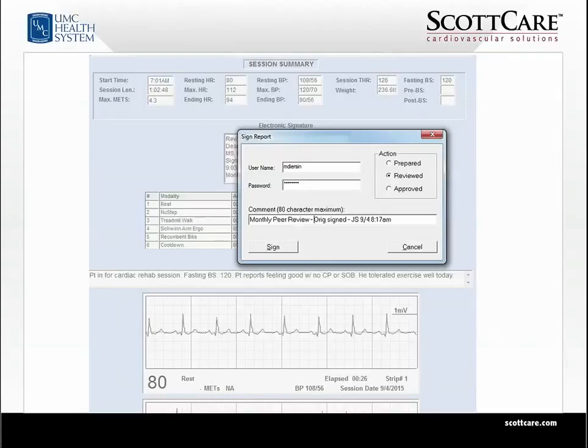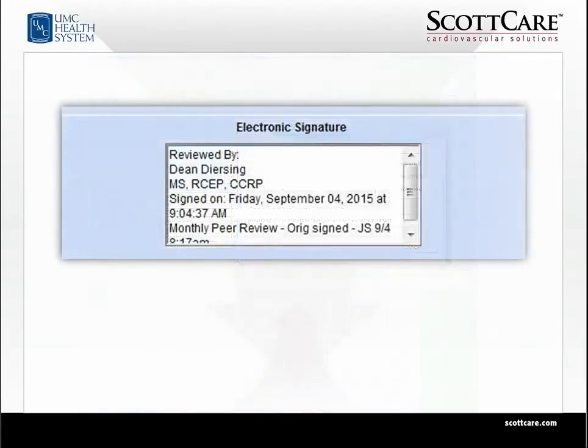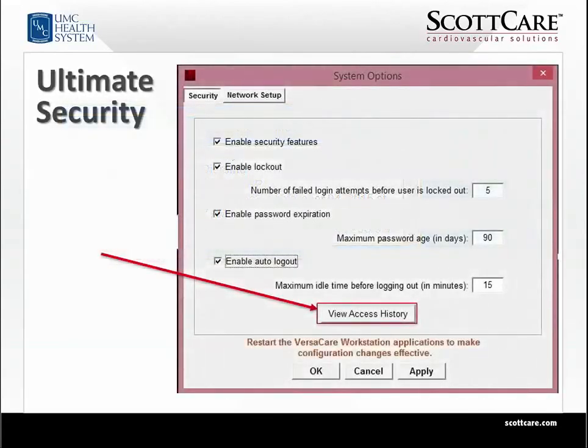The thing that it does is it drops that original signature, so we put in here monthly peer review, originally signed by JS John Sides on the date and time. So I had to add that stamp, and all of that ends up residing in that electronic signature square. That's something we do at our health system that is another benefit in my opinion. So ScottCare really being that ultimate security, and this is the last piece that I feel like two things. DNV, it's going to help me a ton, and then the security officer saying amazing.